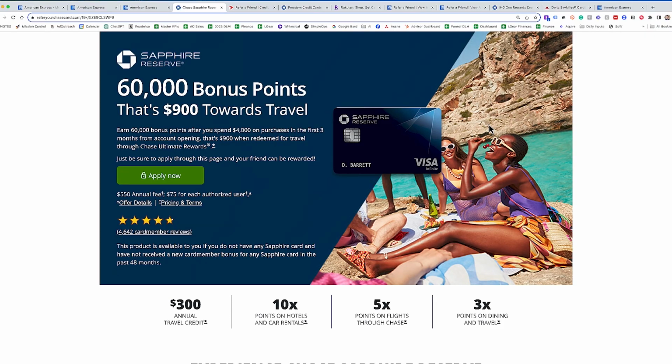But if you're only going to get one card, I'd recommend getting the Gold Card instead, because the Gold Card is at least going to give you those 4 times points on dining, groceries, and then 3 times points on travel. So overall, you're going to actually be better off if you're just getting one card to go for the Gold Card.